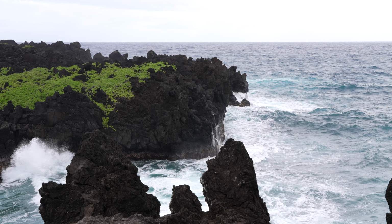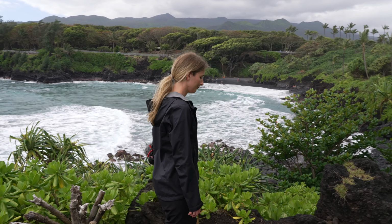This is such a magical place. I love the contrast of the dark black rocks. The greenery here looks unreal. Such a beautiful spot. So glad we came, right? I know, I'm so glad we made a reservation. You guys, we were so close to just bailing and not doing it. Definitely make the reservation and come to Black Sand Beach and do the hike.